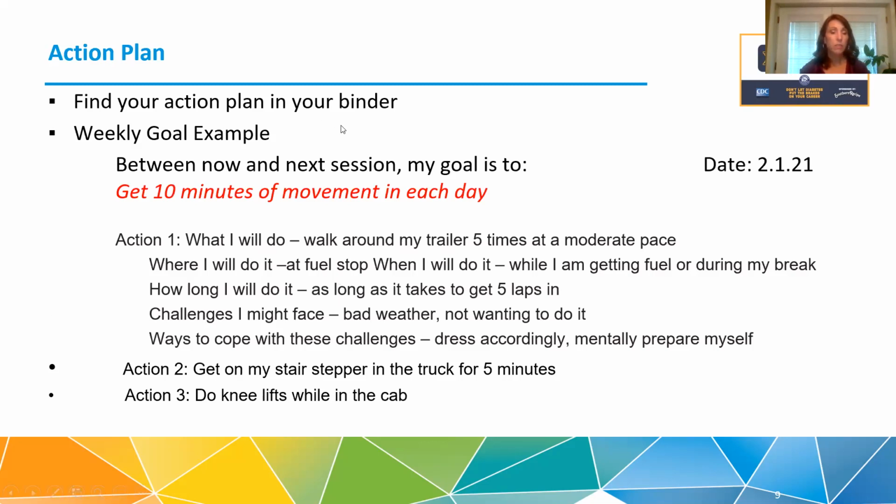So here's what it looks like, a weekly goal example. Between now and the next session, my goal is to get 10 minutes of movement each day. And here's how I will do it. I'll walk around my trailer 5 times when I'm at the fuel stop. This is where I'll do it. I'll do it as long as it takes to get 5 laps in. And I might get bad weather, so I'll dress accordingly. It's a way to cope with it.